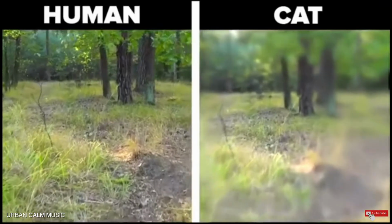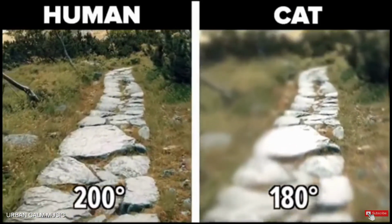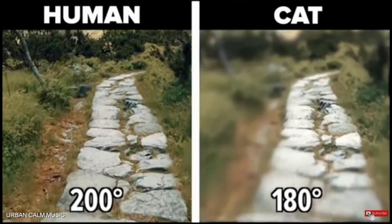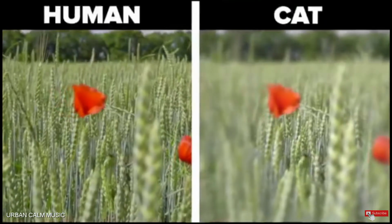We also see in a more detailed resolution, but cats have a greater visual field than humans. They can see a massive 200 degrees instead of the 180 degrees that humans can see. But this larger visual field means that cats' vision is quite blurry.